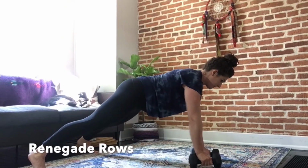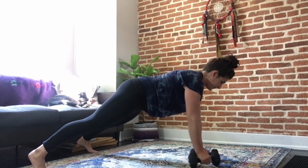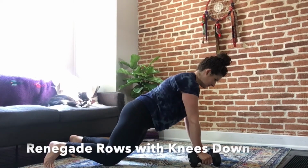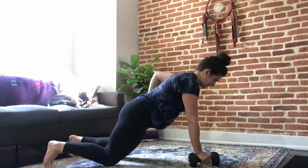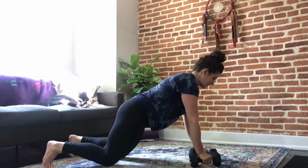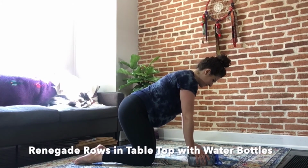On minute 4, you're going to be doing Renegade Rows. So if you're in your first trimester or even in the first half of your second trimester, you can maintain plank position while doing these. If that feels a bit too challenging, you'll want to just drop the knees down. But just like with the first movement, you're pulling the dumbbell back towards the hip, maintaining neutral hips and shoulders. Focus on exhaling as you pull, inhaling as you lower.